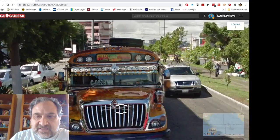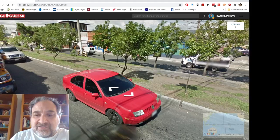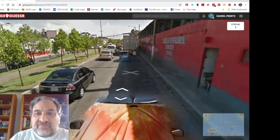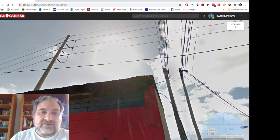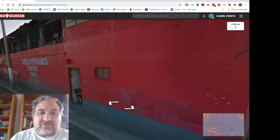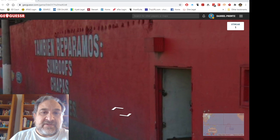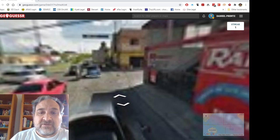Wow, psychedelic truck. Could be Guatemala, I don't know. VW, we're driving on the right. The sun may be slightly in the north. También reparamos. Okay. As usual, we found an auto repair shop right away.